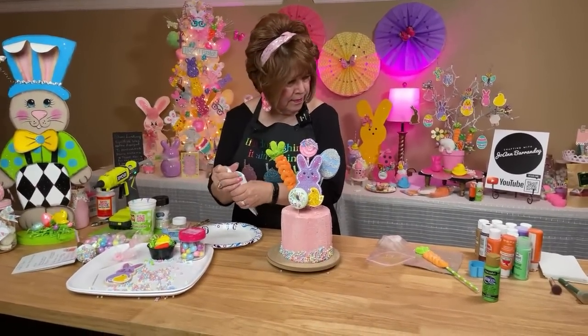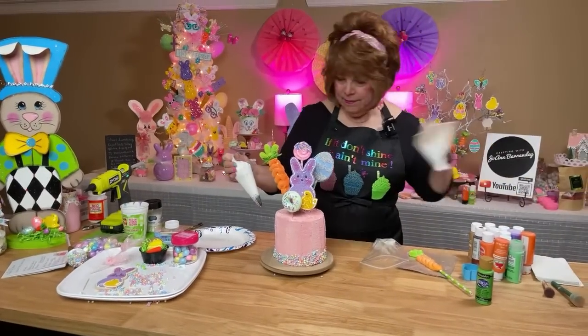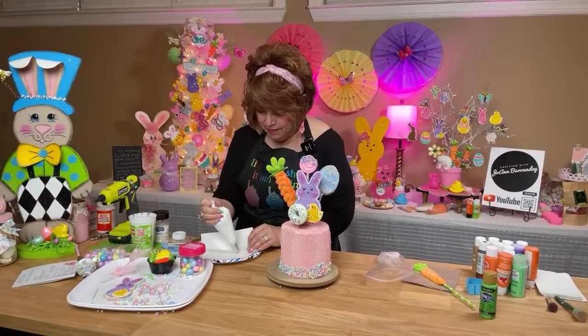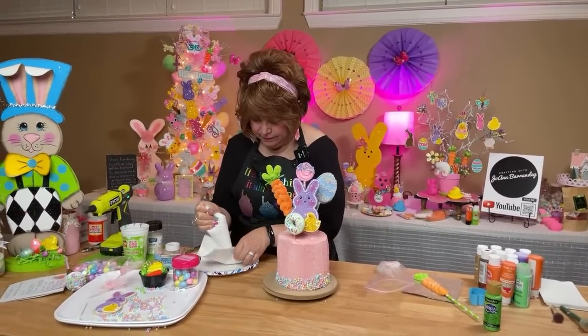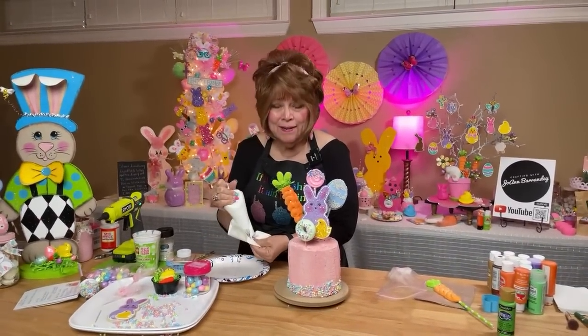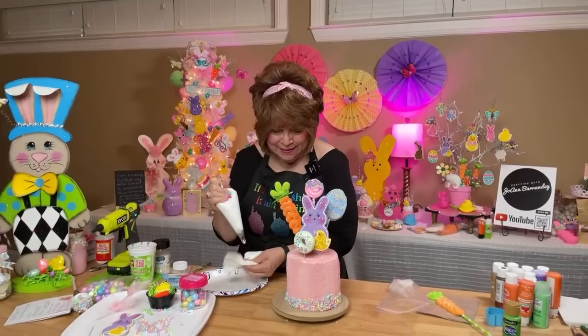Angela said grass or frosting on top of the cake. I know, that'd be great. And Lizzie said precioso. Ay, ella está muy preciosa, my Lizzie.